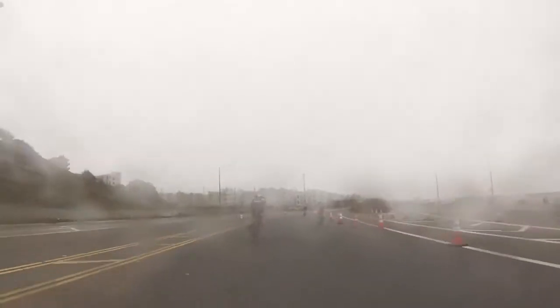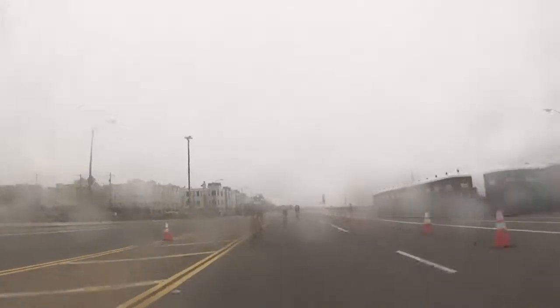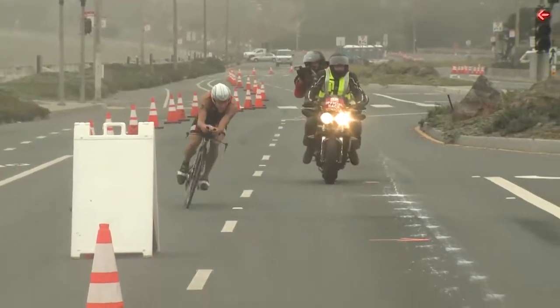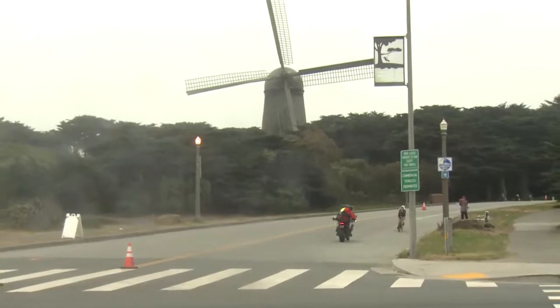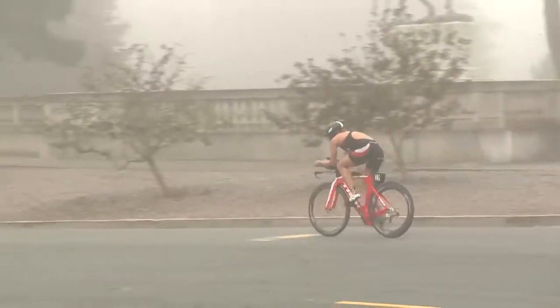And to be able to descend and take a quick, hard line, you're going to make up a lot of time on your competitors who aren't as comfortable descending. Well, Eric Lagerstrom is known for his downhill ability. They are still chasing this man, the Australian, out in front. Josh Amberger enters the 4-mile loop of the Golden Gate Park.